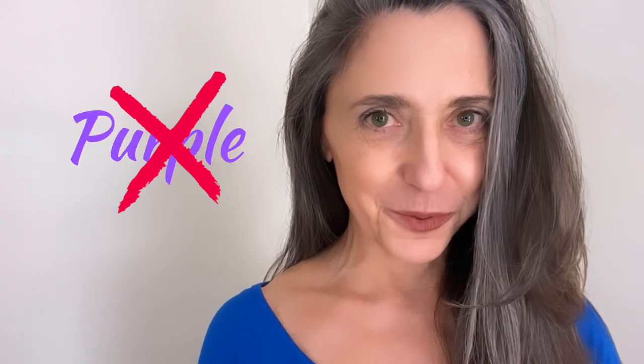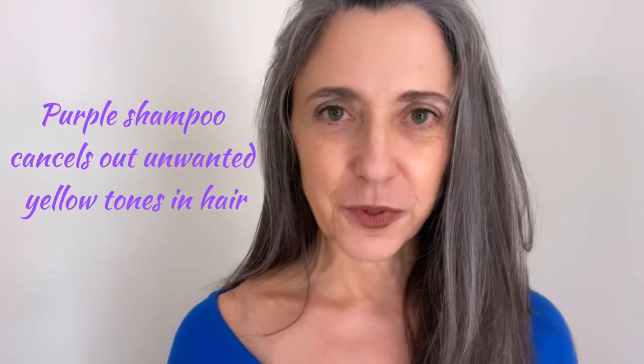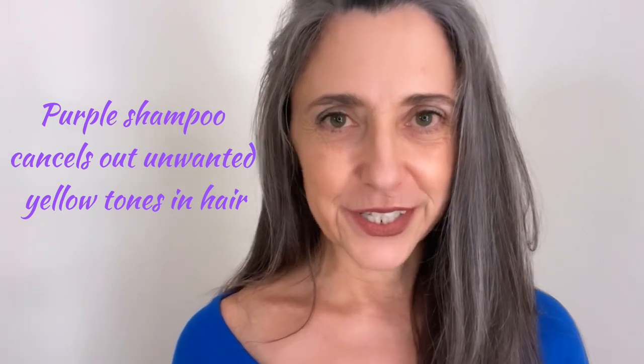So yes, you heard me correctly. I said blue, not purple, but blue. And here's why. So if you've ditched the dye and you're going gray, why do you need blue? You've heard of purple and you've probably used it, especially if you've ever highlighted your hair or applied any kind of bleach to your hair, then you use purple to counteract unwanted yellow tones.